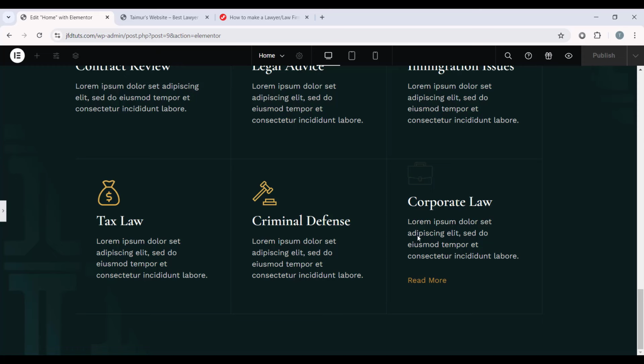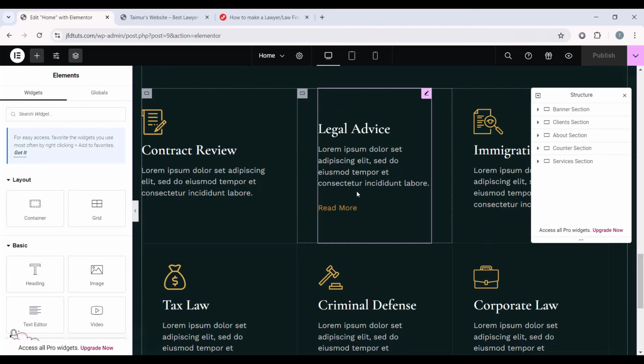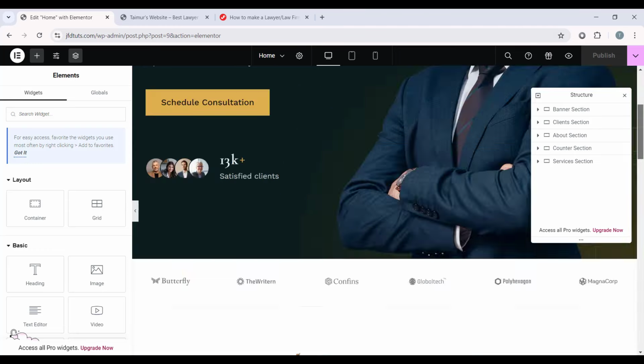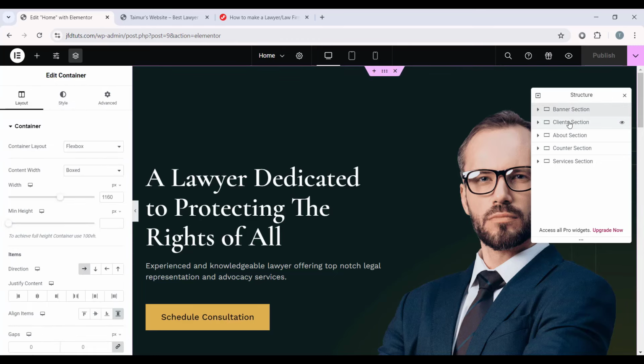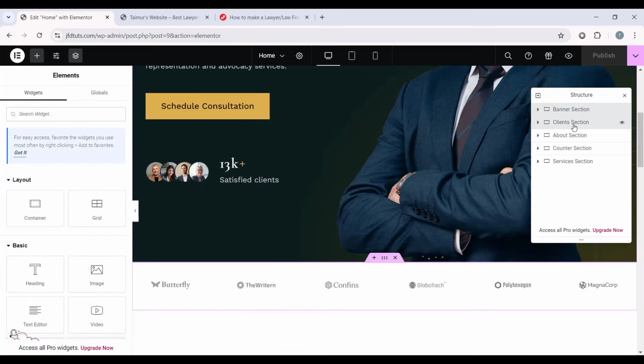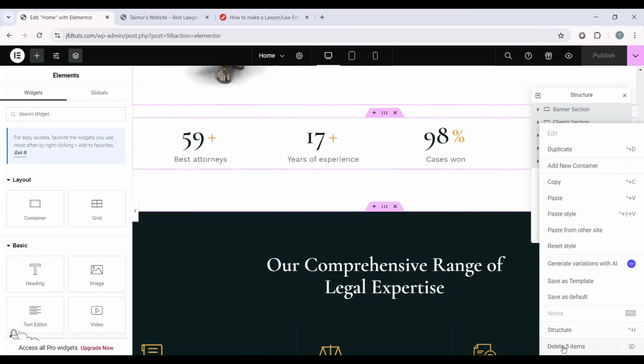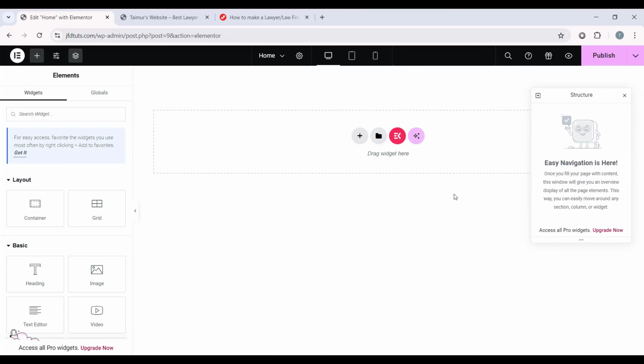But in this tutorial, my goal is to help you create a professional lawyer website as fast as possible without consuming so much time. And here, what I'm actually gonna do is delete all this section. I'm just gonna delete all this section we have just created. So I can hold Control, select all like this, right click, and delete 5 items. And all sections will be gone. And now I'm gonna import the whole home page as a template.